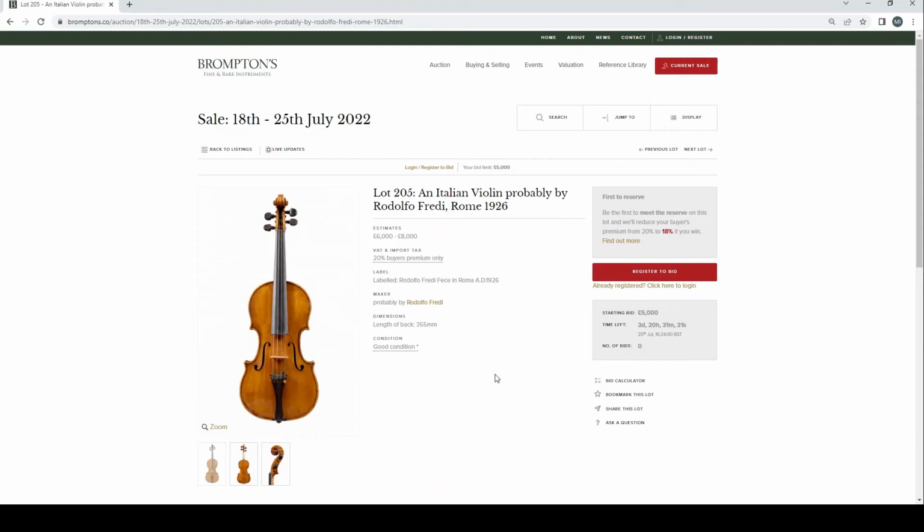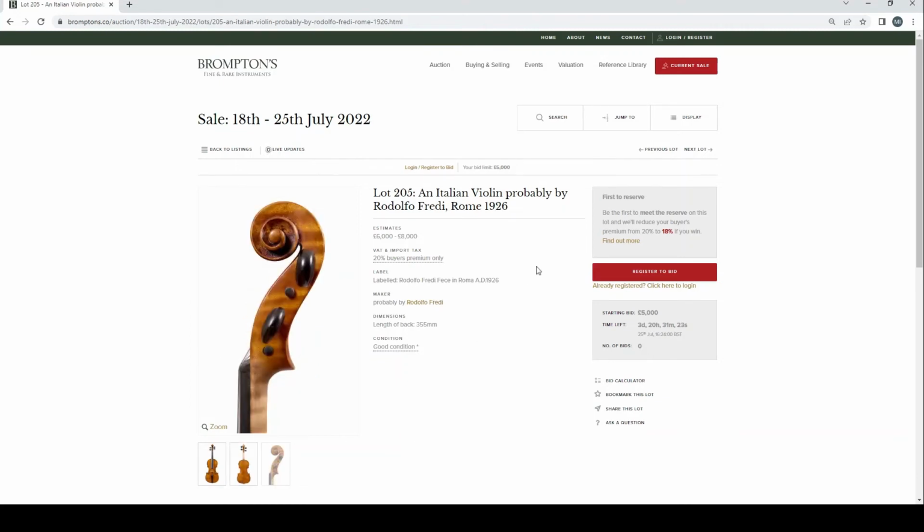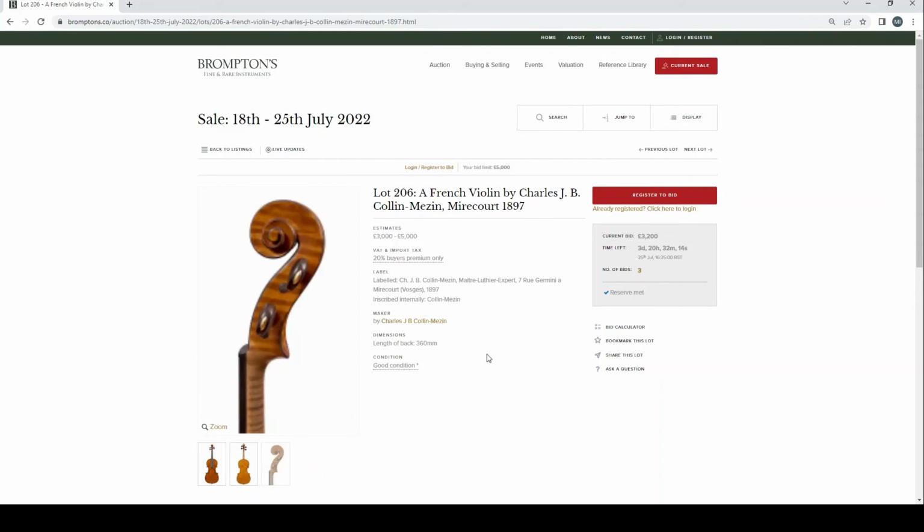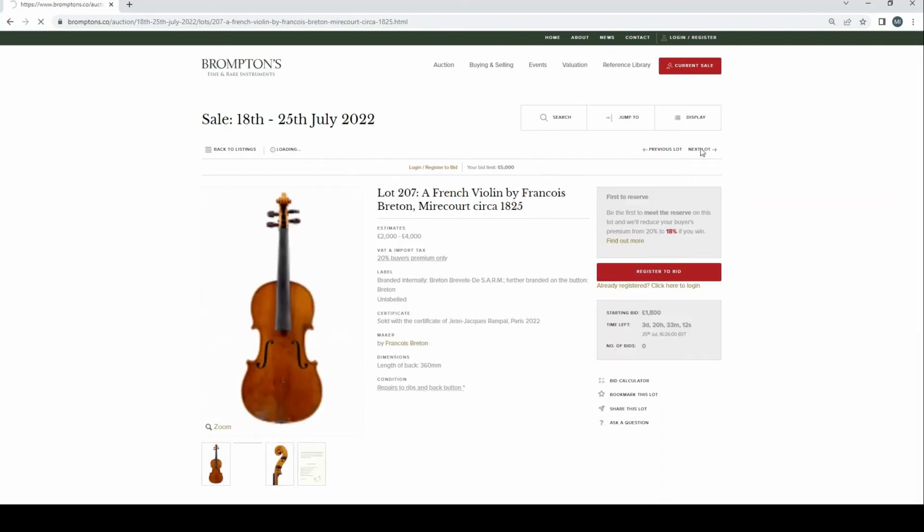An Italian violin, probably by Rodolfo Fredi, Rome, 1926. 6 to 8,000 is the estimate there. No bids so far. French violin by Charles J.B. Collin-Mezin, Mirecourt, 1897. 3 to 5,000 is the estimate. 3 bids on that, 3,200.